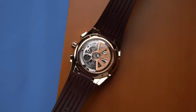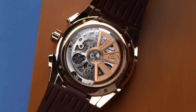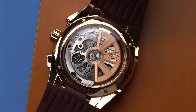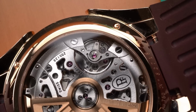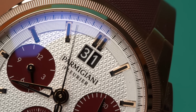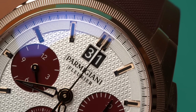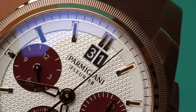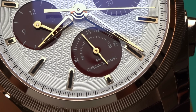The PF071 is certified by COSC as a chronometer. It has 65 hours of power reserve and uses a vertical clutch for the chronograph. It runs at 5 Hz, so that's 10 ticks per second. It's a high beat movement. Technically, you can use this to measure down to 1/10 of a second, but don't do that. We have better tools for that. High beat movements are also likely to be more accurate than lower beat movements.